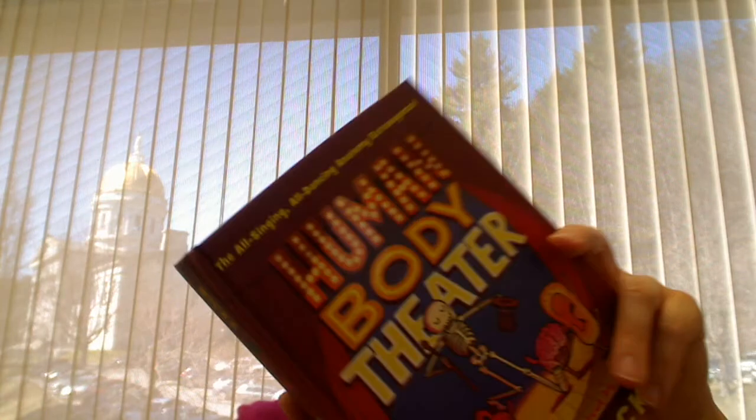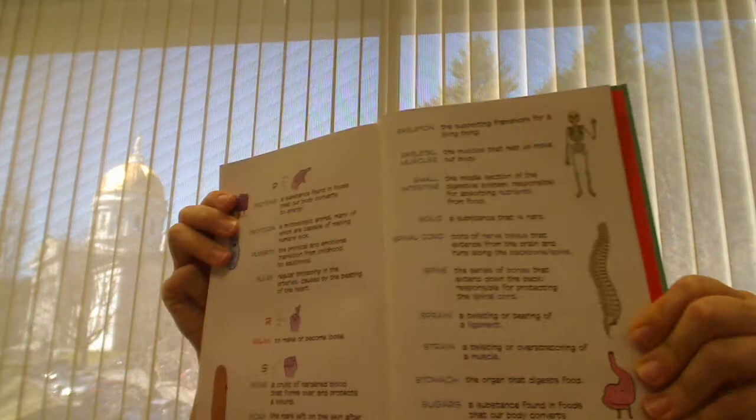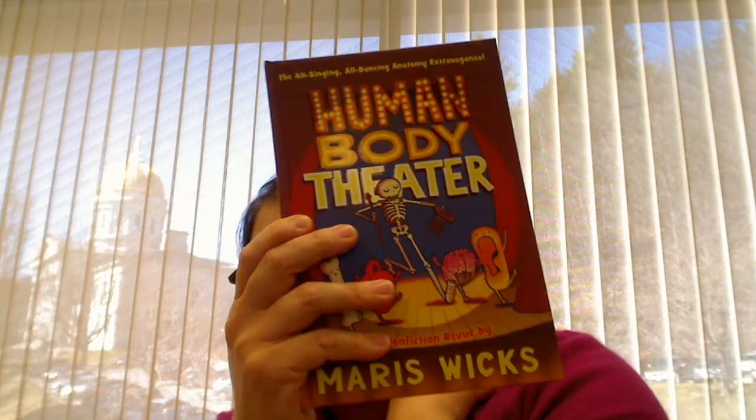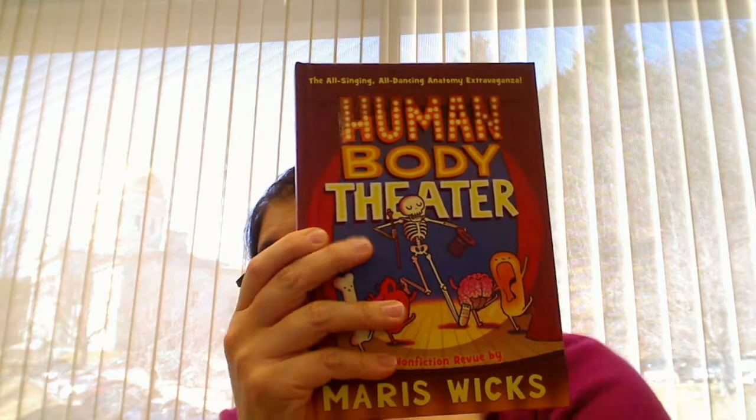And there's glossary words on the back, too, which is fabulous. So it could be used as a reference book. It could just be a fun book to have out. Whatever it is, I think this is a quality book. Got really, really good reviews, and it's kind of fun.